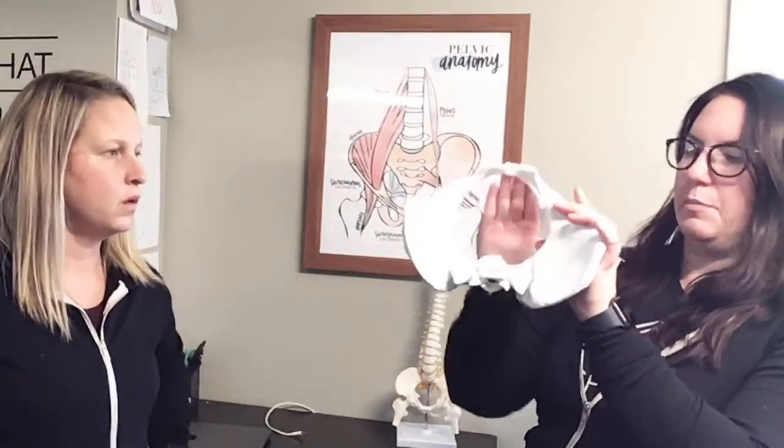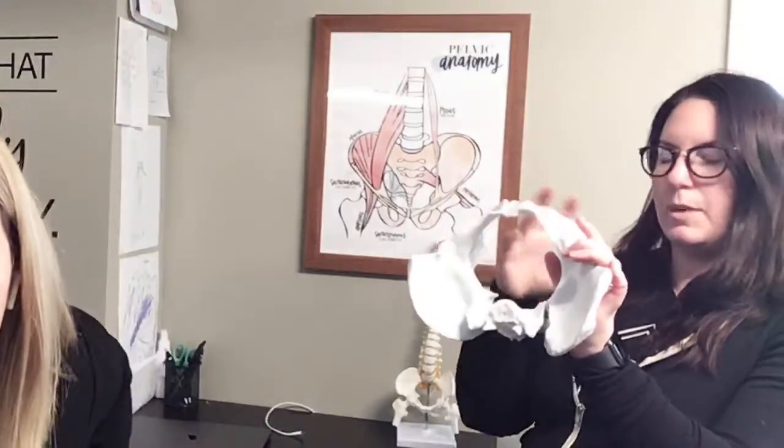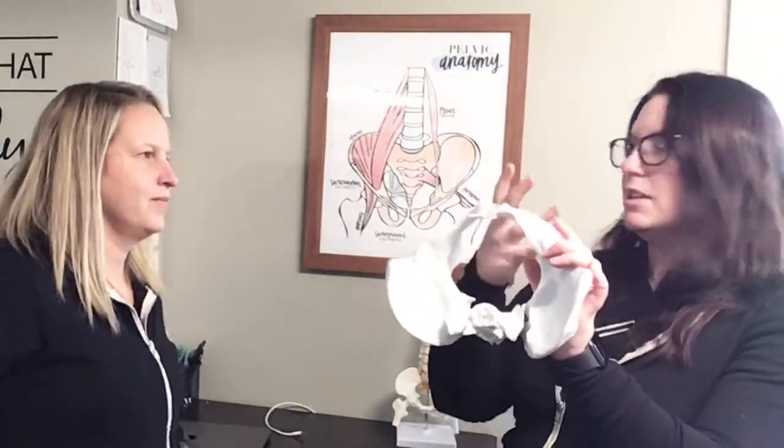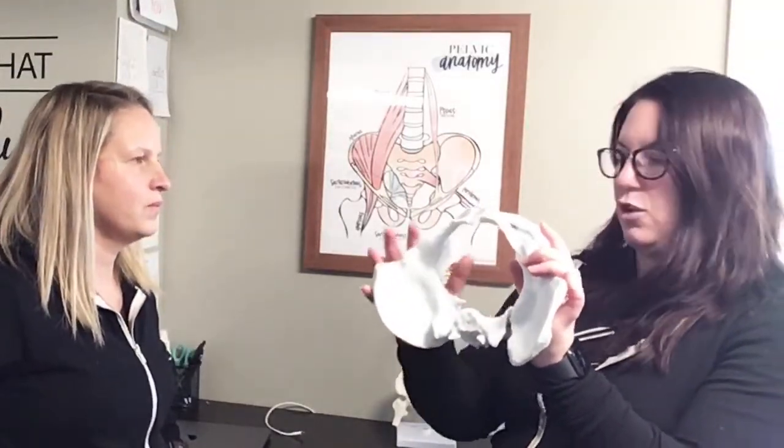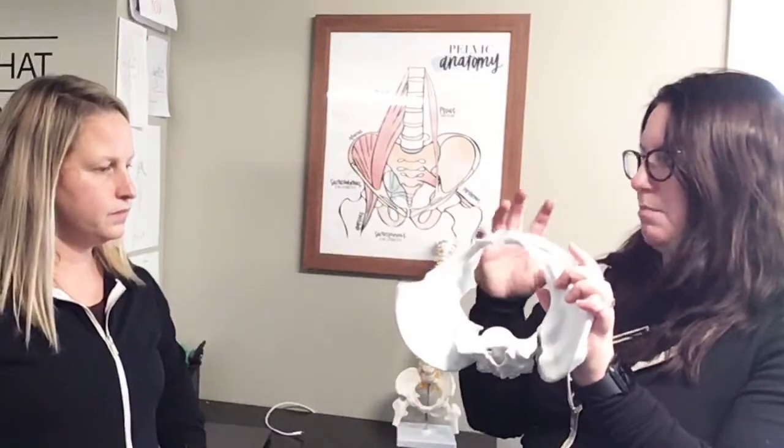So again, there are pelvic floor muscles that cover this area. If there's any misalignment here, it's going to cause tension in those pelvic floor muscles, so it's going to be harder for baby to come out of that pelvic opening. But also, any misalignment here is going to decrease the opening space. So it's going to make it harder for the pelvis to open up for baby.